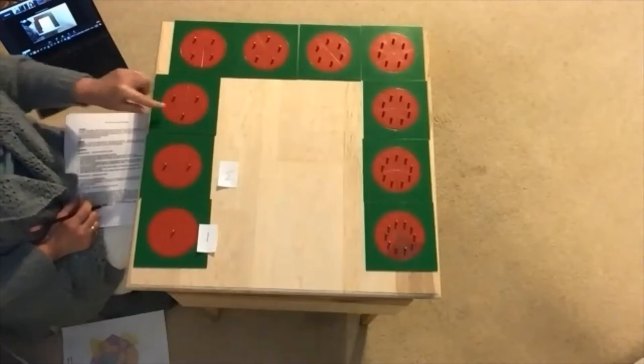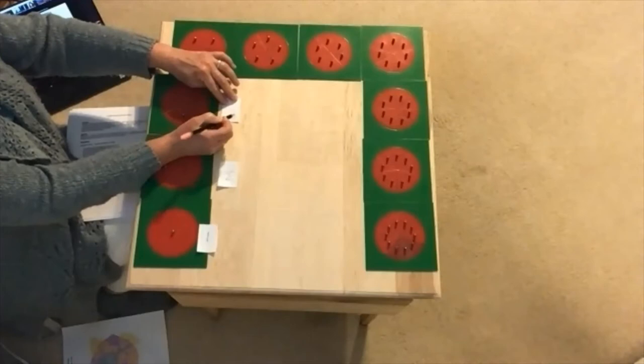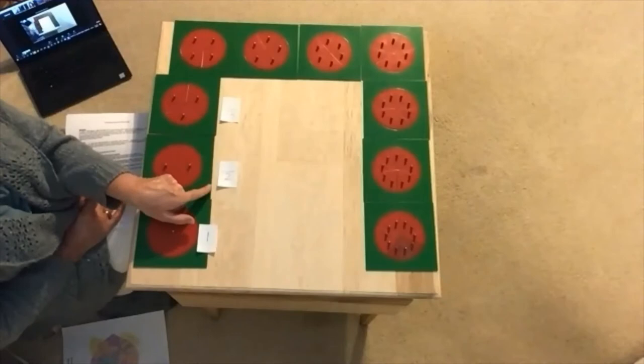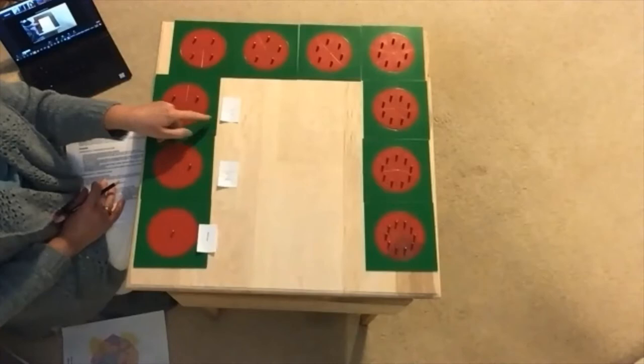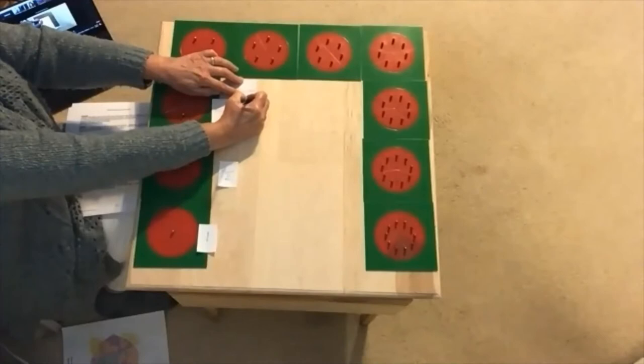This family has three parts, one, two, three. This family is written with a three and a line above it. This is called the family of halves. This one is called the family of thirds. This family has four members. So I'm going to put a line and a four underneath.